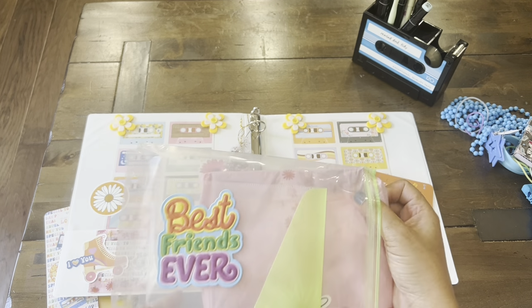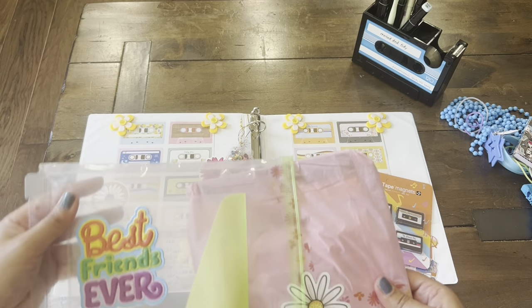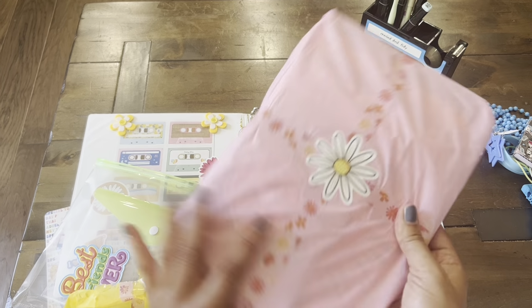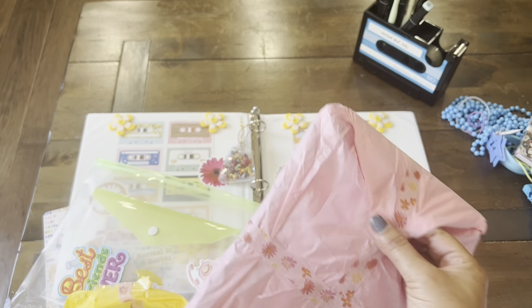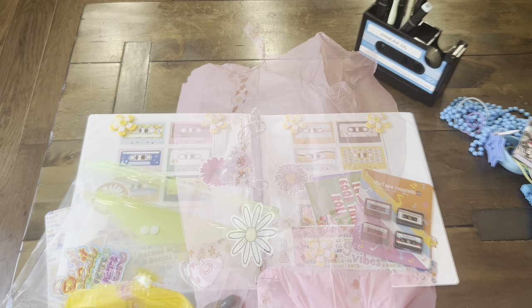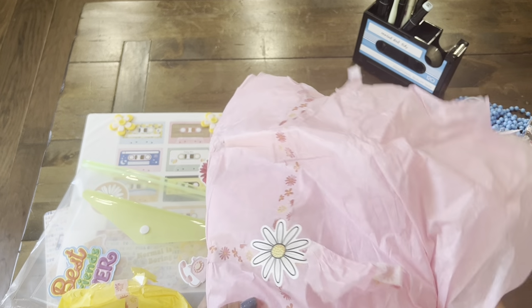So, so cute. Oh my gosh. I'm trying to be careful not to tear that up. Again, look at the beautiful washi and the way she decorated it. Oh my gosh, so many goodies. Let's see what's in here. All right, guys, are you ready for this? Oh my gosh, I'm so excited.